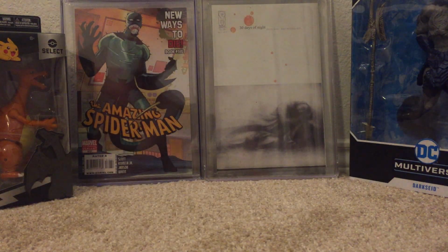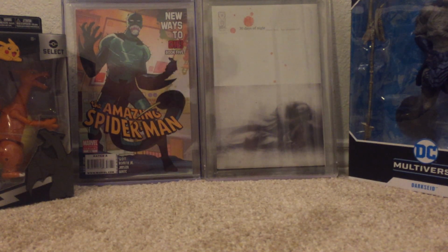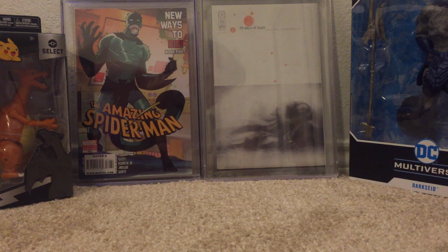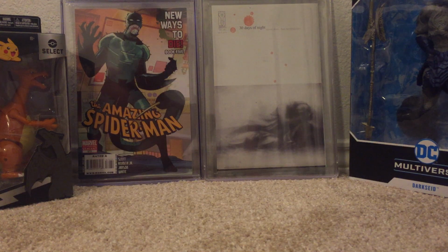So since the last video, I've actually visited a couple of new stores because my job has been literally taking me all over the metroplex in my area. So I've been kind of discovering new places as we go along. And this is mostly going to consist of LCS's, used bookstores, and a couple of antique shops. So let's just get right into it.